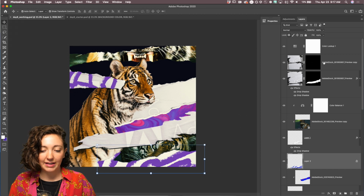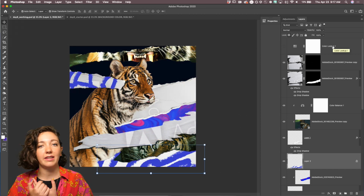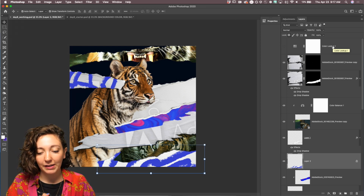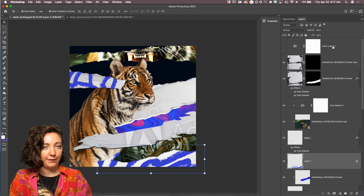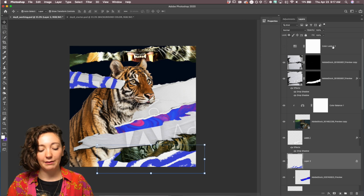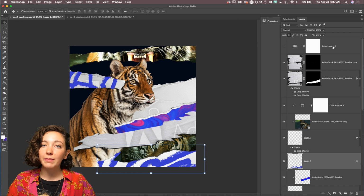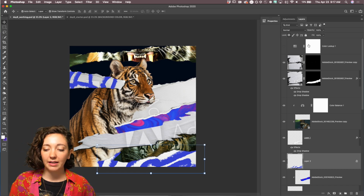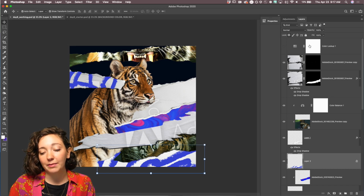So the last step I took was to add an adjustment layer that would unify the colors just a little bit. Since we are bringing images from a bunch of disparate sources, like these photographs were not all taken by the same photographer, they have different lighting, they have different vibes to them. We want to make it more cohesive and make it look like it is really one collage made by one person. And one super quick way to do that is to add a color lookup adjustment layer.